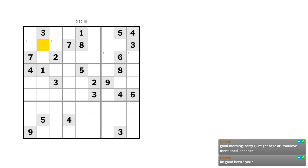So if they're lined up horizontally, they point at the horizontal row, and if they are vertical, they point at the columns. Good morning. Sorry, I just got here. That's okay. That's okay. Don't worry.